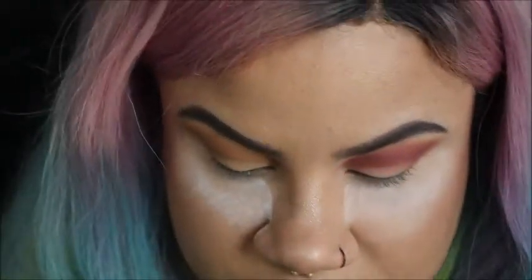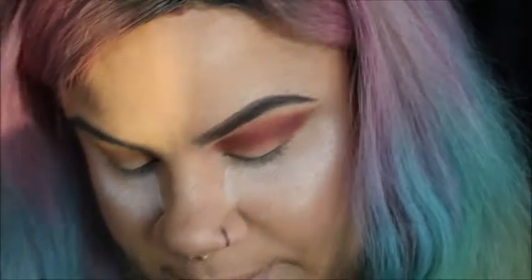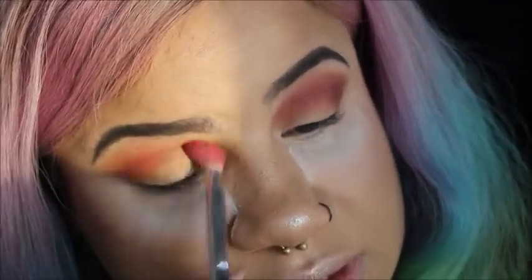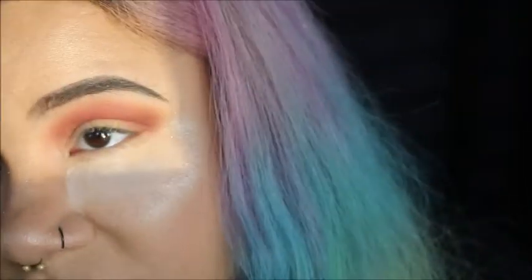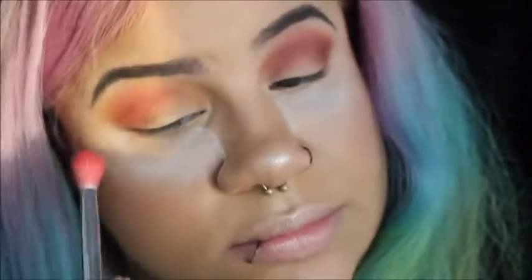Taking the Makeup Revolution palette, I'll take this shade right here and put that in our crease. Oh, this is looking beautiful over here. Y'all liking that? Look at that. Ooh, catching that sunlight. Catching that sunlight. Hey, catching that sunlight.